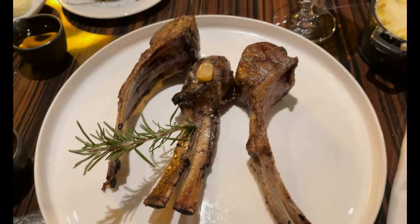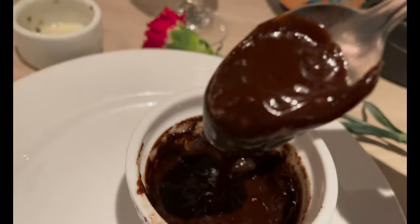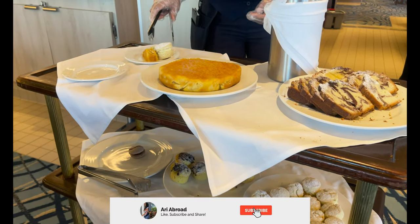Do you want a tour of the food on the Carnival Radiance? Are you curious about what your dining options might be? Here's a look at what's included and what's going to cost you extra.